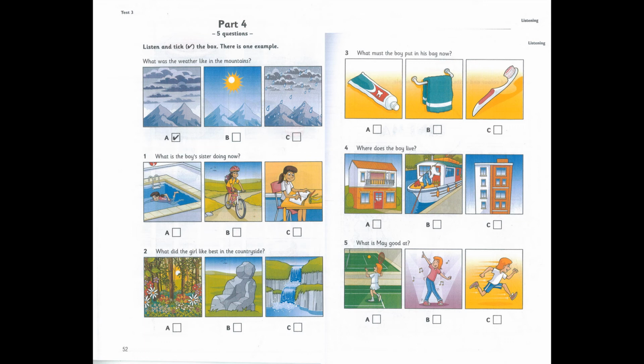3. What must the boy put in his bag now?